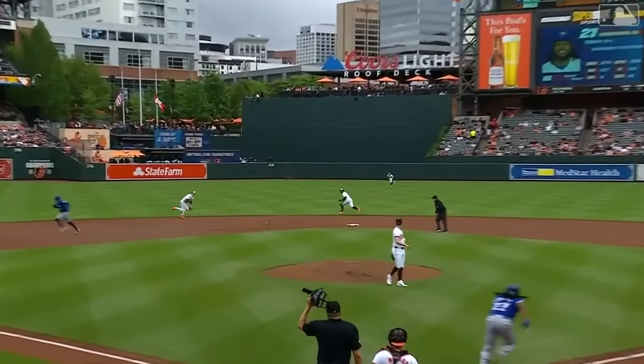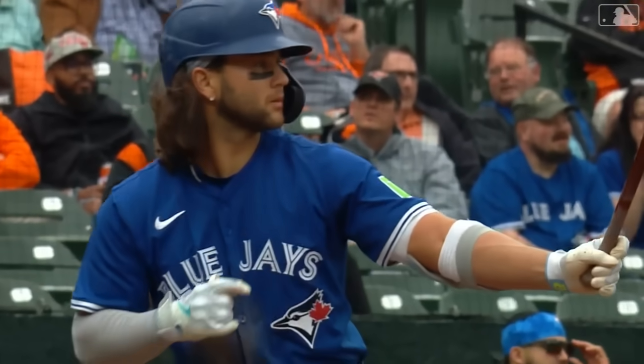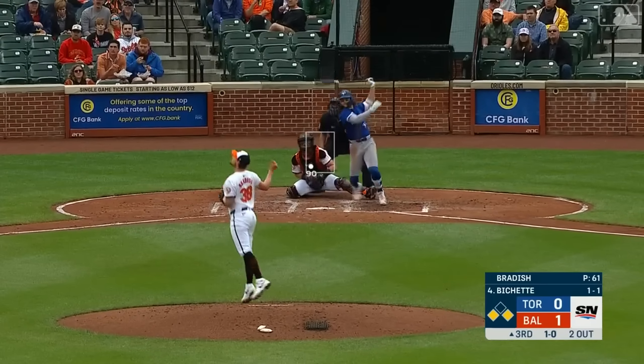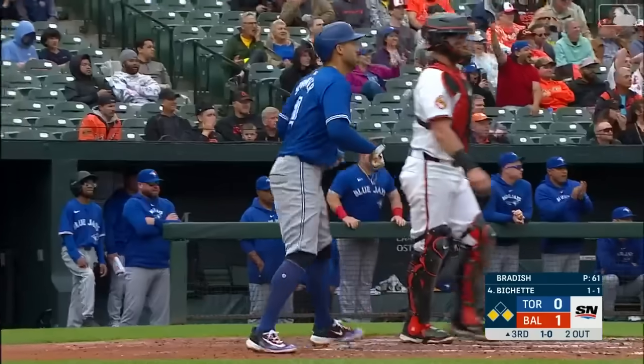Well, he sure did. And they talk about Mateo all the time, and that he'll do something every game to help you win a game. And right there, he saved a run for the Orioles. So first and third with 2 down, and now here's Bo Bichette, who reached on an infield hit his first time up. This one is well hit deep right field. And Santander can't make the catch.